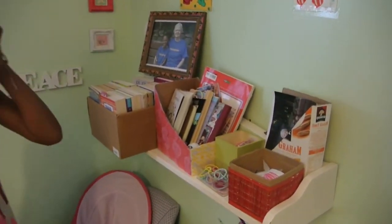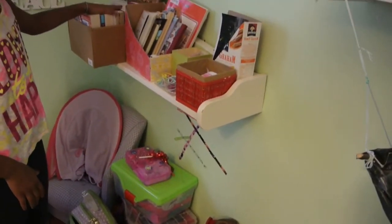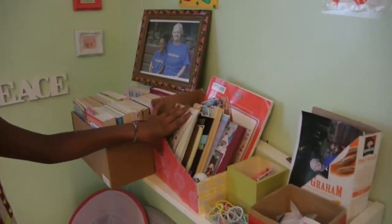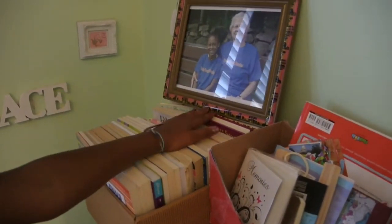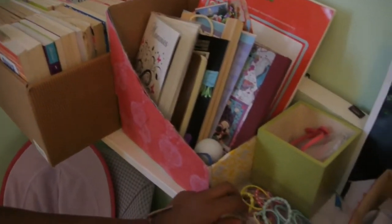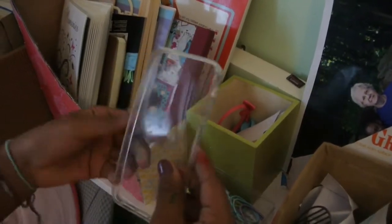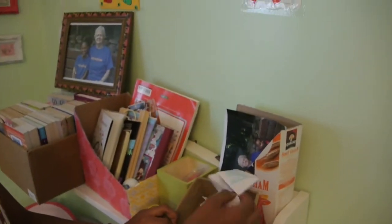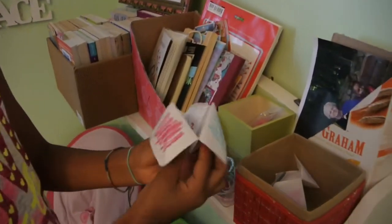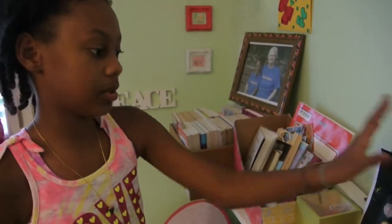And this is my suitcase that I take everywhere, as you guys see in all my videos. And then I just have my books, my extra books, like photography books and all that. And yes, that's me and my grandma. And then I just have rubber bands for my hair. And in one of my videos, I will be doing what you can do with a regular clear case. So tune in for that. Then I just have this box full of fortune tellers that I made like 20 minutes ago. And then I just have an extra box.